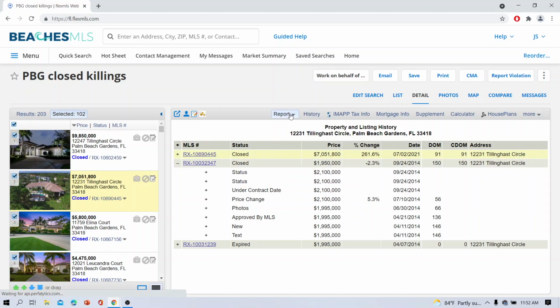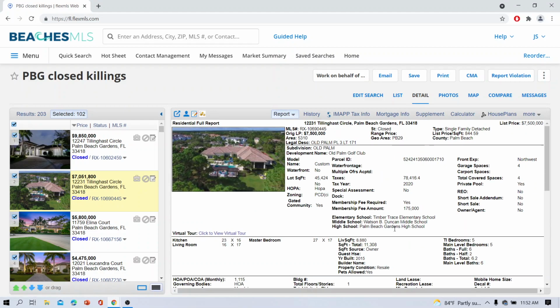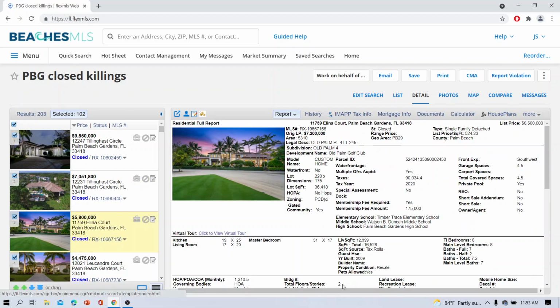Now, how many square feet is the house they put up? 8,800 square foot house. Let's say they spent 3 million on building the house. So they still made 2 million when they sold it. That's pretty good, right? So anyway, let's go down to the next one. This one's 5,800,000, also in Old Palm Golf Course community.